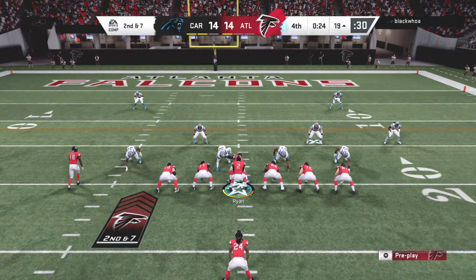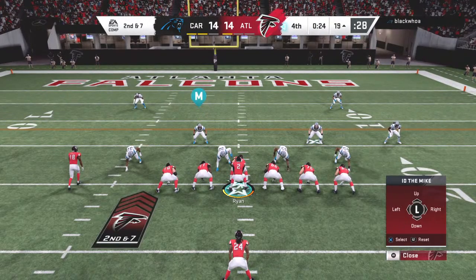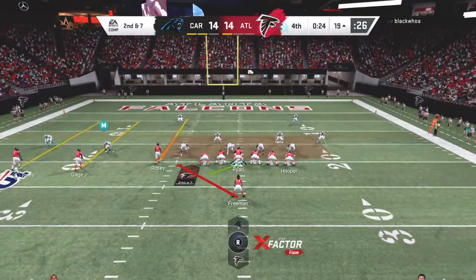Watch the clock. Motion. Block. Hey, check.